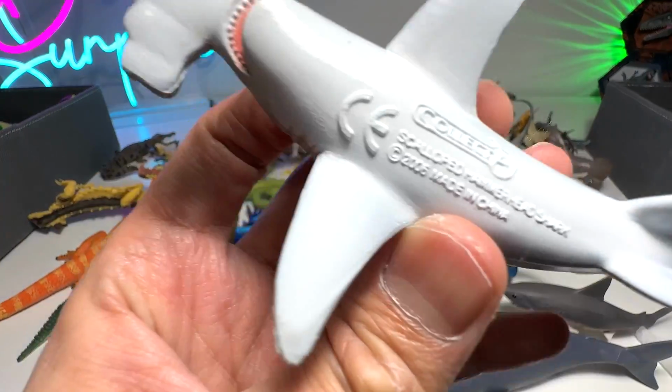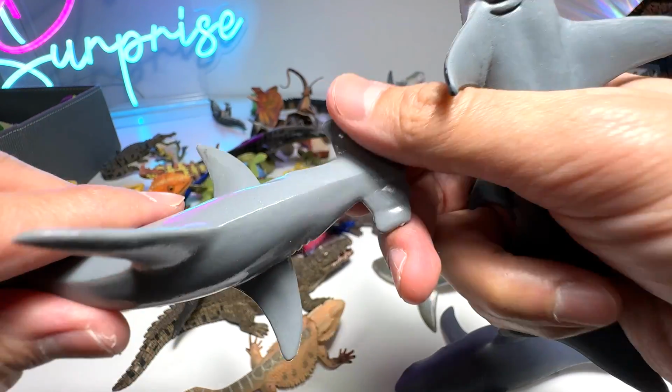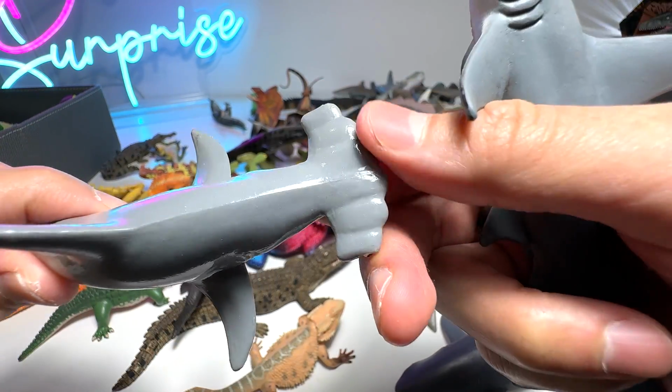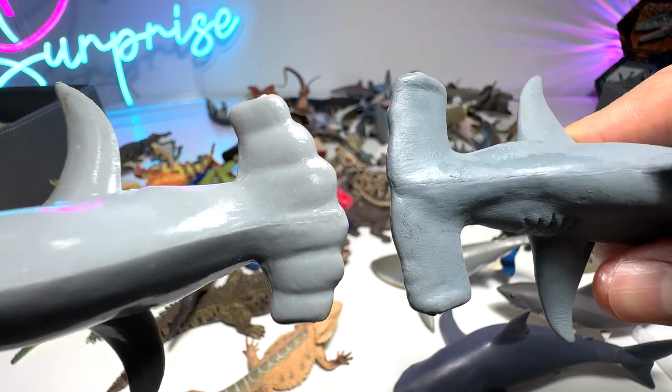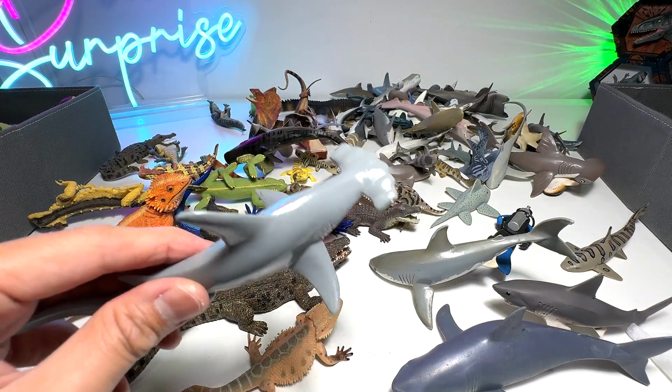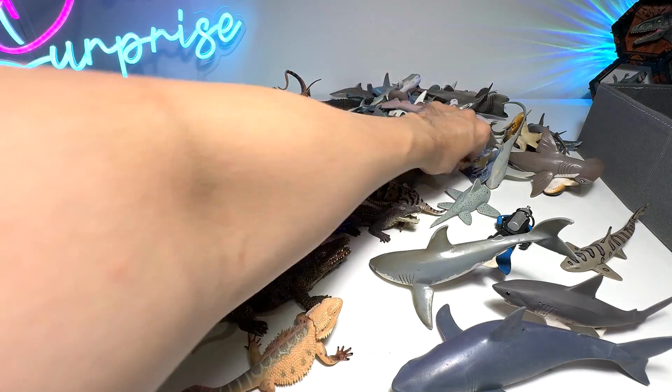This is a scalloped hammerhead shark. It has some curvature, some bumps and curves right here on its head, which is slightly different from the hammerhead shark. It's known as the scalloped hammerhead shark. Okay, once again.